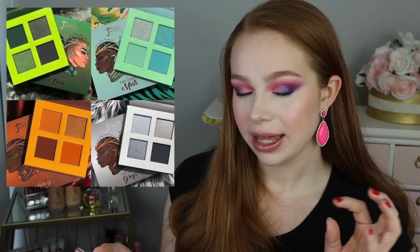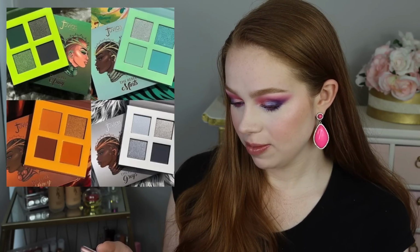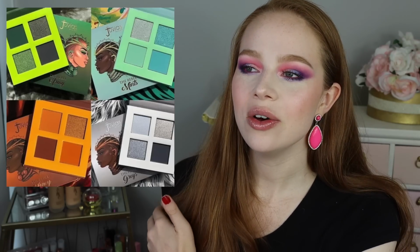Oh, there's some new quads from Juvia's Place. Totally missed these. It says they are their Rebel quads. I think I saw someone do a tutorial with one of these. They do look really cute. I like the grays one. I like the mints. I mean, I like the army one. I just feel like not that drawn to quads right now. I don't know what it is.